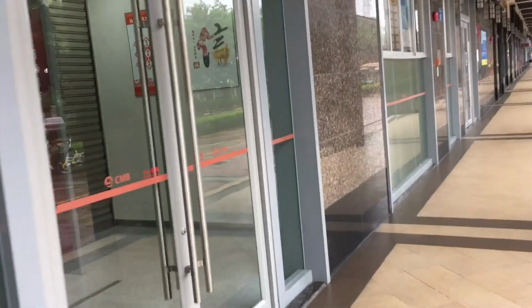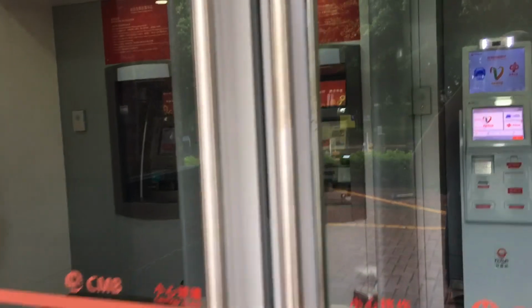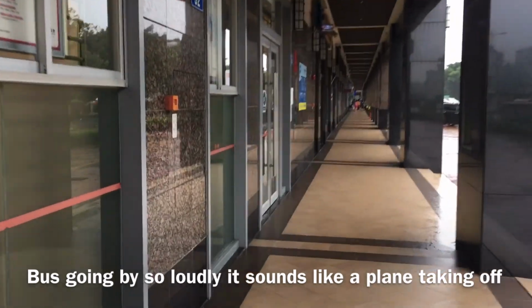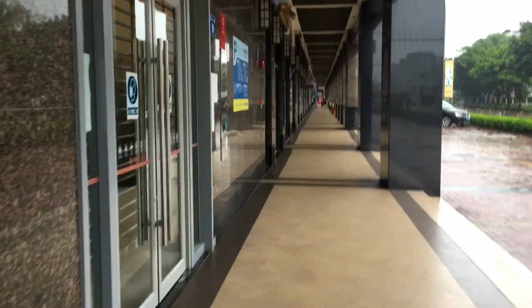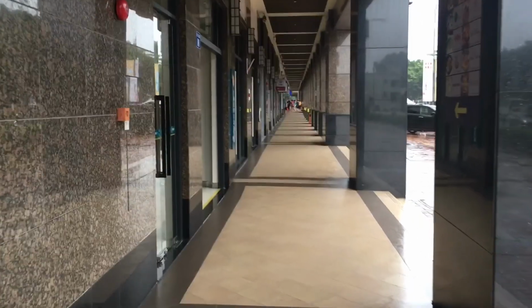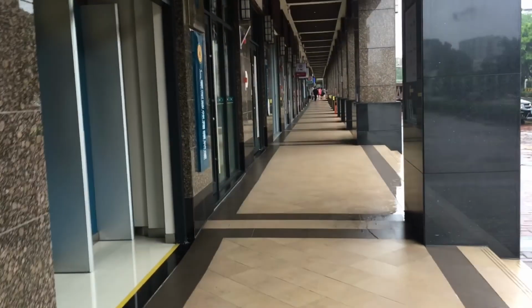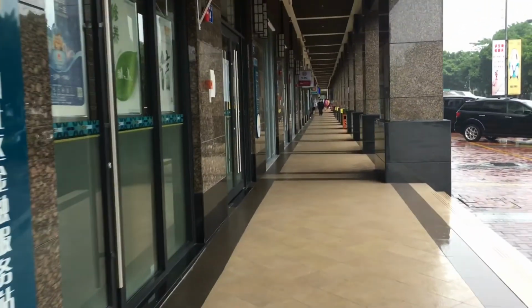These banks are mostly closed today because it's Saturday. The ATMs inside here are still open though. And most people tend to go to ATMs most of the time, especially because service is not that great at most of these banks. It tends to be really slow. So people try to avoid going into a bank as much as they can.